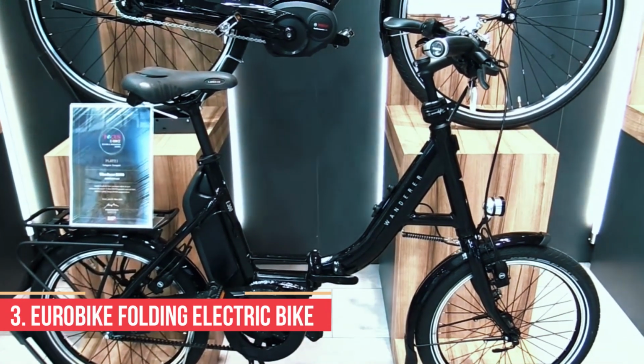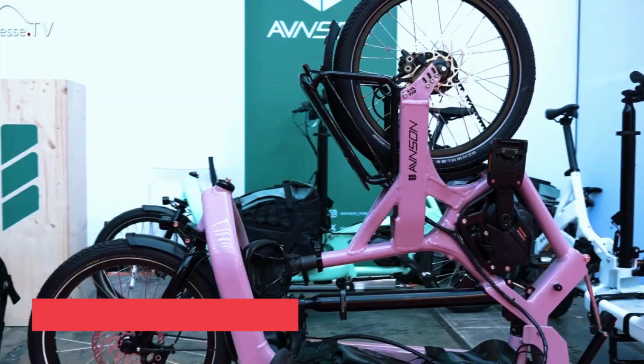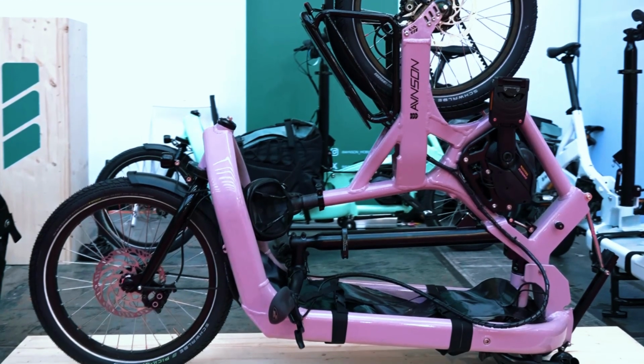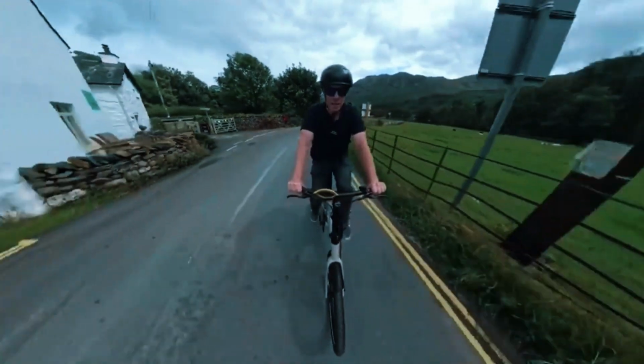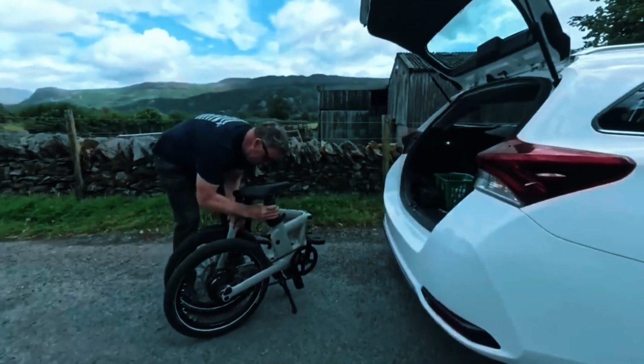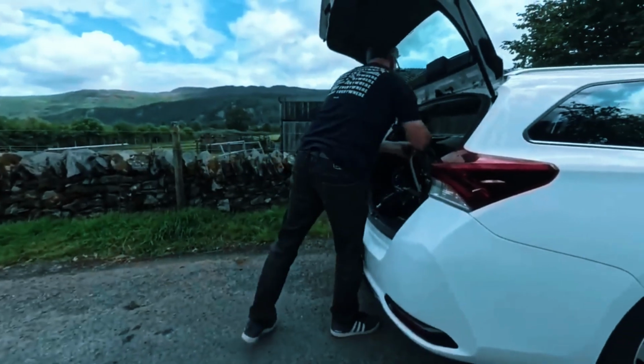EUROBIKE Folding Electric Bike. When space is limited but you still want the convenience of an electric bike, a fold-in model like the EUROBIKE is worth a closer look. It's built for urban riders, apartment dwellers, and anyone commuting with limited storage, whether that's in a small garage, on public transit, or in an RV.